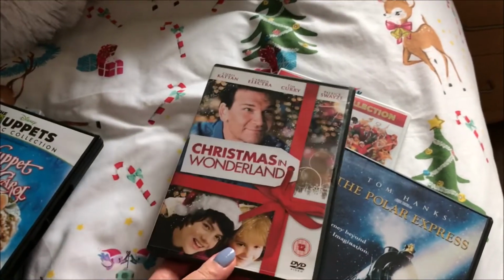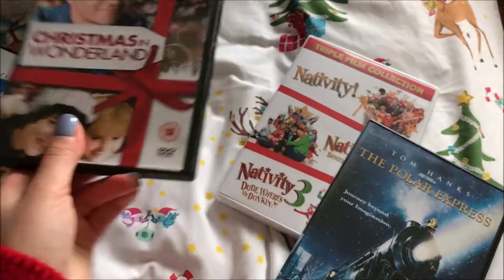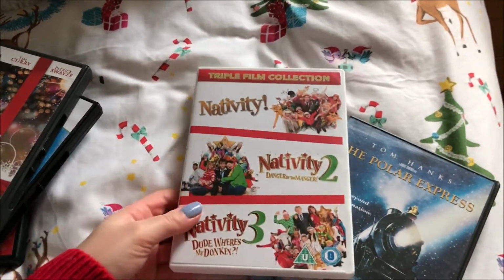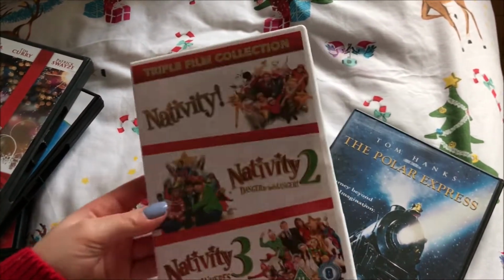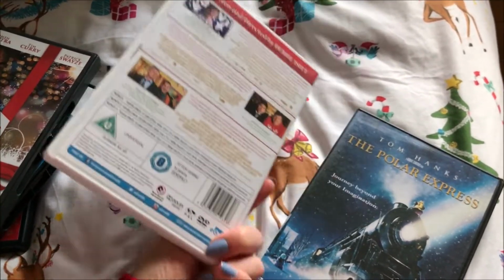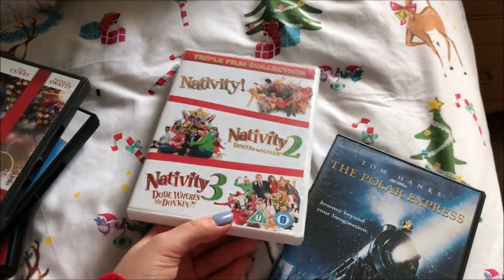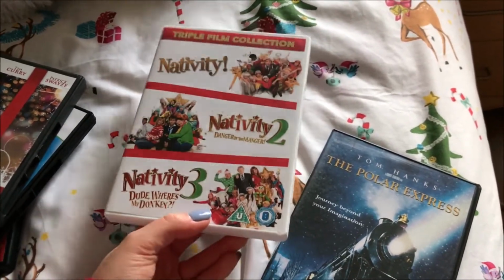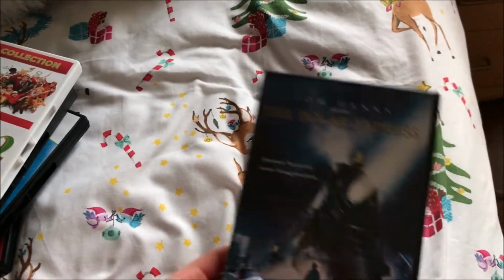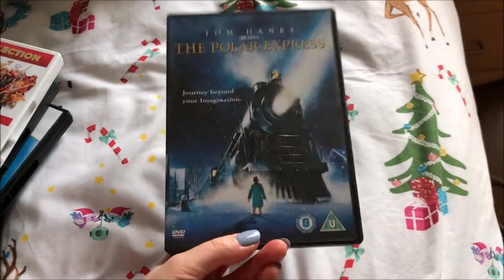Christmas in Wonderland, it's not my favourite, but I do watch it because it is a Christmas film. And then I got all three Nativities, and definitely the first two are really, really good. The last one is good, but it's not my favourite, and apparently they've got a fourth one out called Nativity Rocks. I do want to see it, but I feel like because they've done three already, the fourth one might be a bit crap.